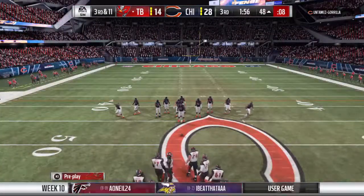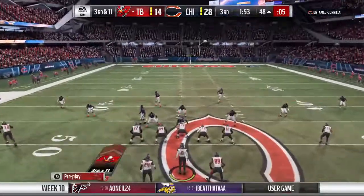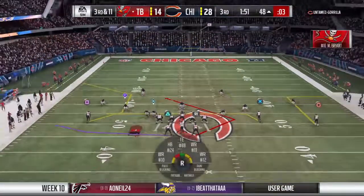The Bucs on 3rd down. They've only converted once in 4 tries. This is 3rd and 11. They'll need to get the play off quickly.